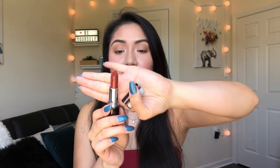But I will be trying on the No. 7 lipstick. This is a very beautiful, beautiful burgundy reddish shade. So I'm actually really excited for this. I've never tried No. 7 lipstick, so we're going to go ahead and see how it looks, how it wears, if it's nice and creamy or what. So I'm going to go ahead and put this on right now.